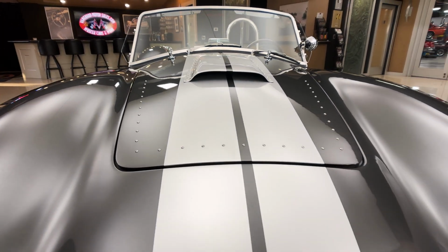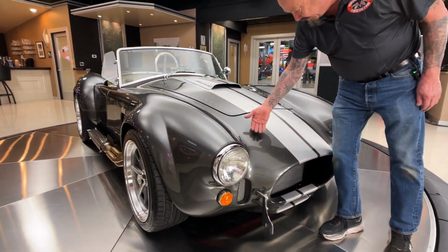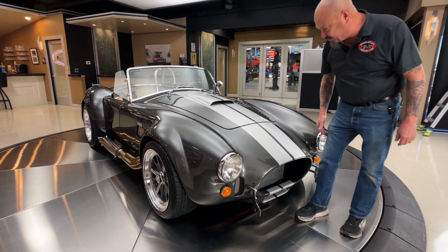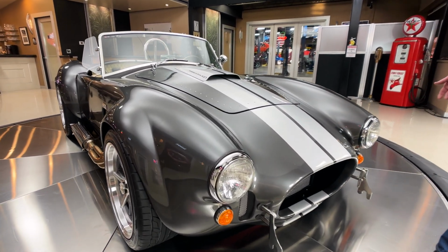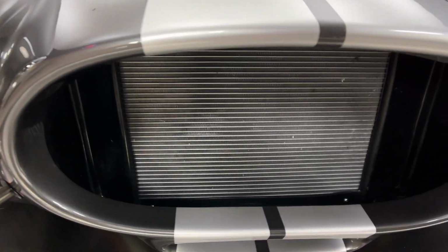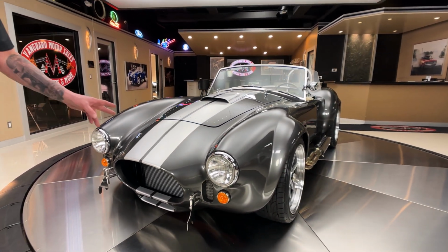Now this is very close to a pepper gray with the silver stripes. It's got metallic in the pepper gray, and there's a little bit of metallic in those silver stripes also. Of course, this car's got just under 1,000 miles on it. She's an RT4, so it's got the new suspension out back, that 8.8. It's got the real knockoff wheels.